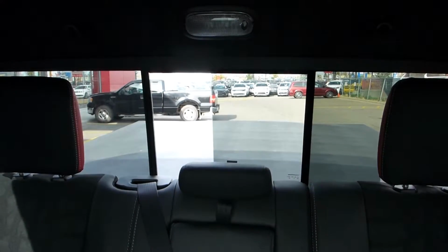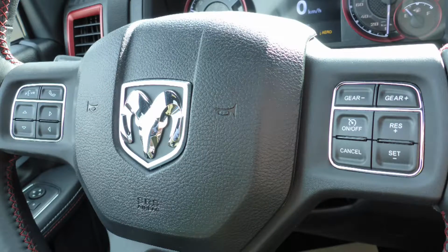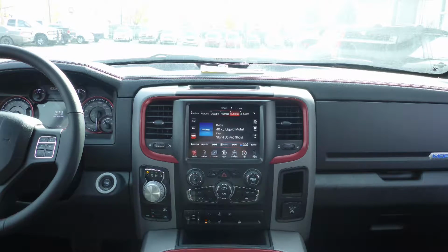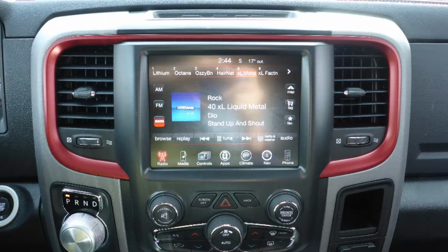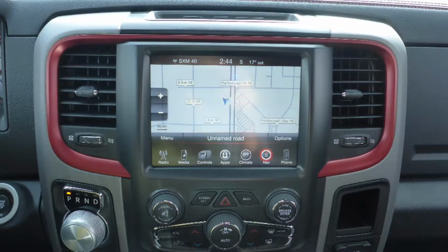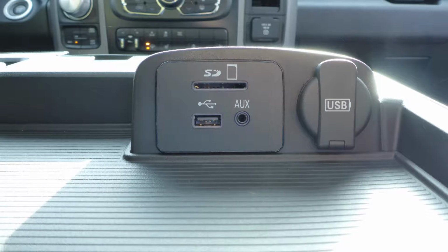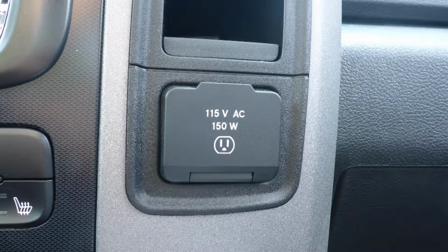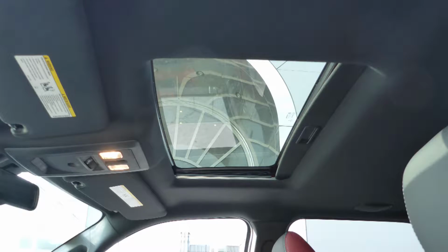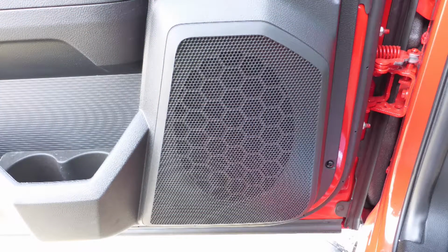a rear power sliding window, steering wheel mounted audio controls with cruise control, a touchscreen media center with AM and FM radio, Sirius satellite radio, Uconnect voice command with Bluetooth, GPS navigation, a rear backup camera, an MP3 input jack, a USB port, a 115-volt power outlet, a powered sunroof, and a premium Alpine audio system with 9 amplified speakers.